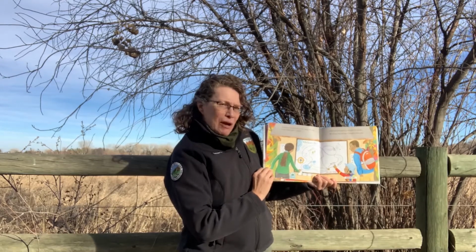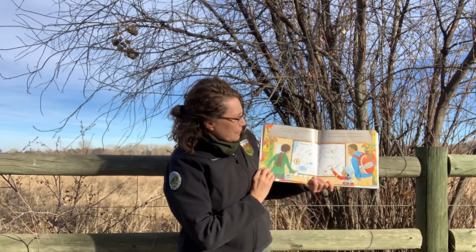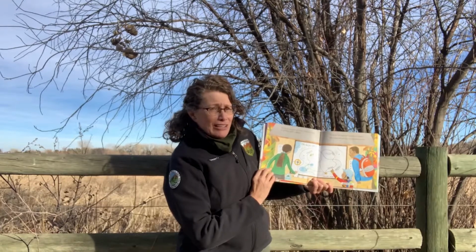As soon as we park the car, we check the map to see which trail to follow. Trails are like paths that cut through the woods. We choose the red one. That is my favorite color.